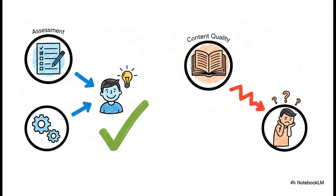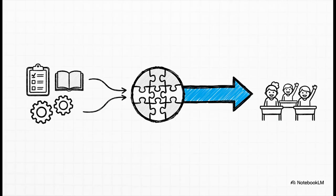First, let's look at the direct connections. The studies showed that strong assessment tools and super reliable tech both directly boosted student engagement. Makes sense. But here's the shocker. Content quality all by itself had no direct impact. Just having good information wasn't enough to get students excited. And that's the real turning point here. The power wasn't in those direct lines. The real story is how technology integration acted like a supercharger, amplifying the effects of the other factors.